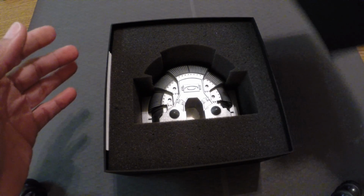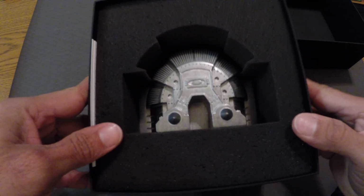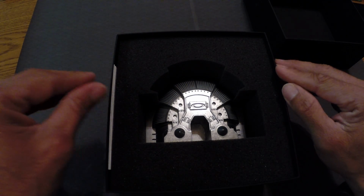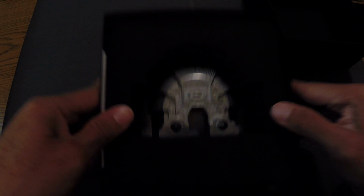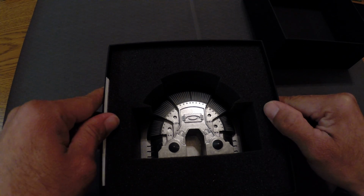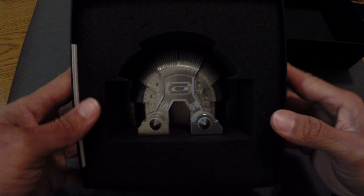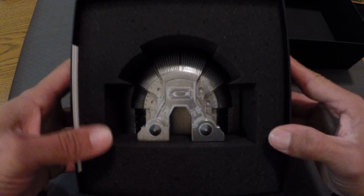So, ta-da! This thing, again, is a limited edition. They only made 500 of them. I was lucky enough to get my hands on one of them. This is the exact replica of the Oakley Bunker in Foothill Ranch, which I have been to several times. I'm actually originally from California.